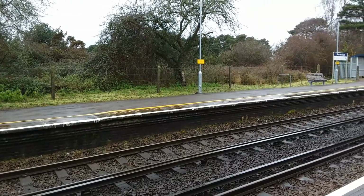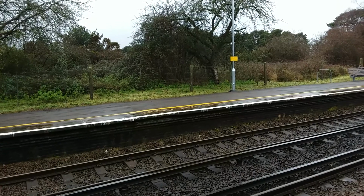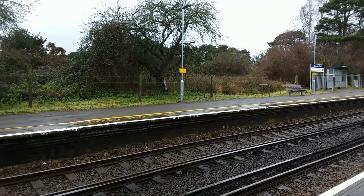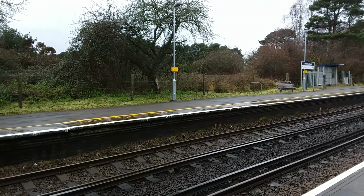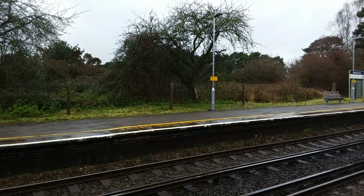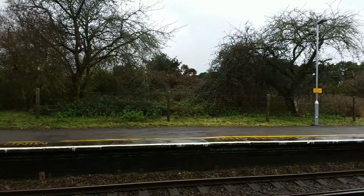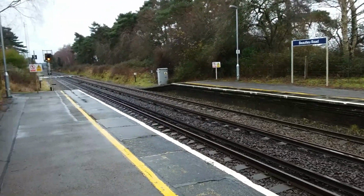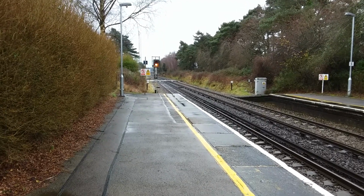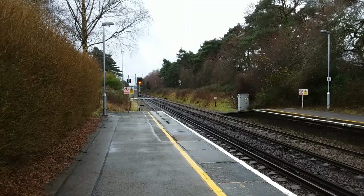Not too many stopping services. On Saturday, I think it's only five or six each way. I think it's five to London, six to Poole. But most of them are passes, most of the services will be passing services from Southwestern Railway and CrossCountry. So let's get started, shall we? Let's get started here at the magnificent Beaulieu Road.